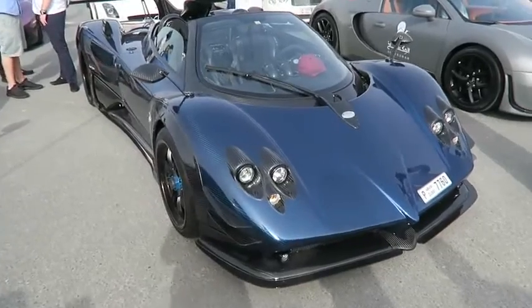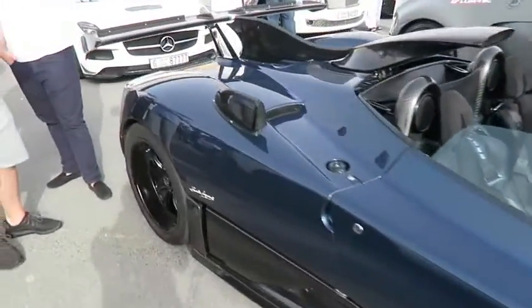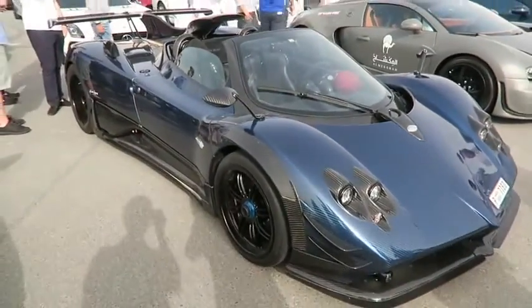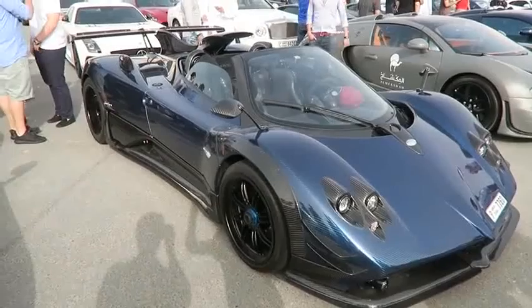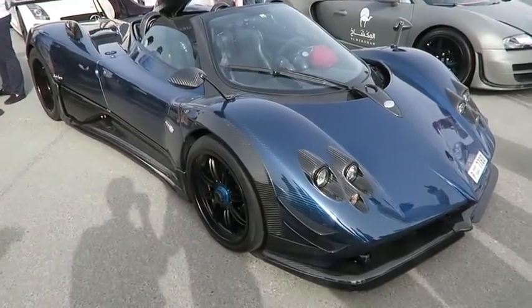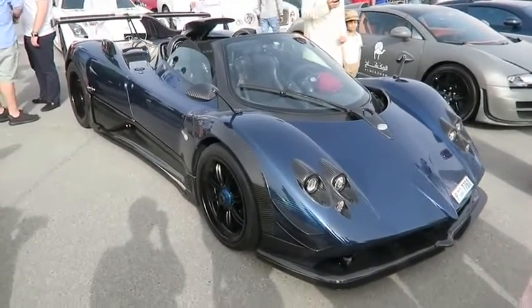Check out this Pagani, boys. This is not a regular Pagani. I don't even know what this is, but it's fully carbon fiber. We have the blue carbon fiber body. This bad boy looks ridiculous. It's a spider as well. It's got no roof. It's a Pagani, but I don't even know which one. I'm not the best with my names. The viewers have to decide, but it looks gorgeous, that's all I can say.